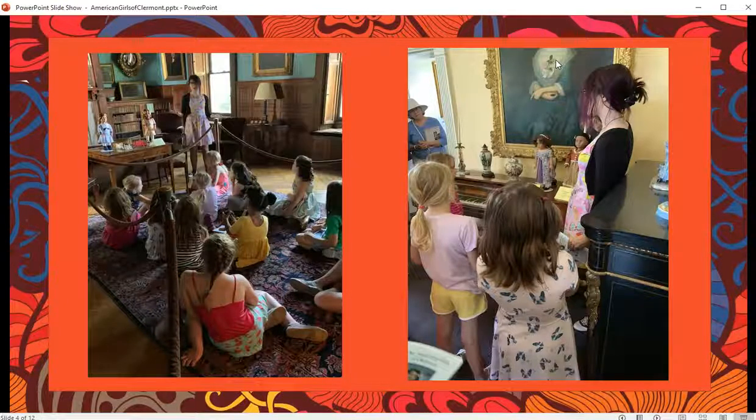Sorry, folks, I have a phone next to me. Brought her Totoro plushie, and he fit into the American Girl doll shirt pretty well, so that was really cute.